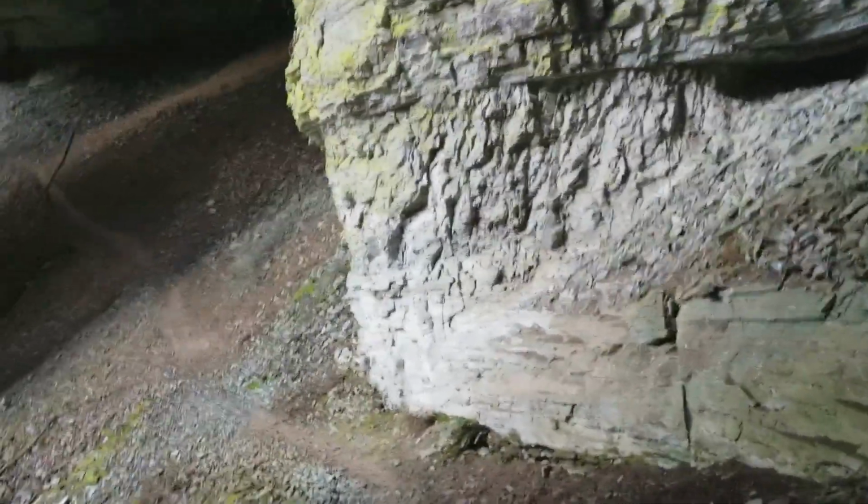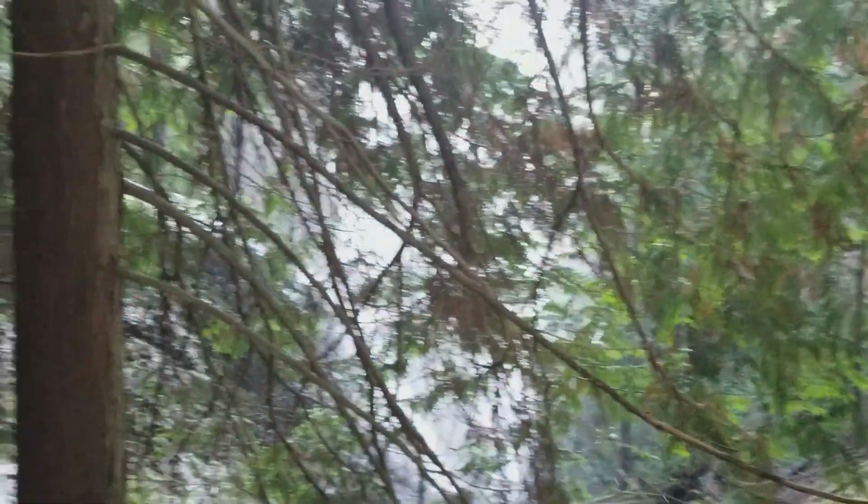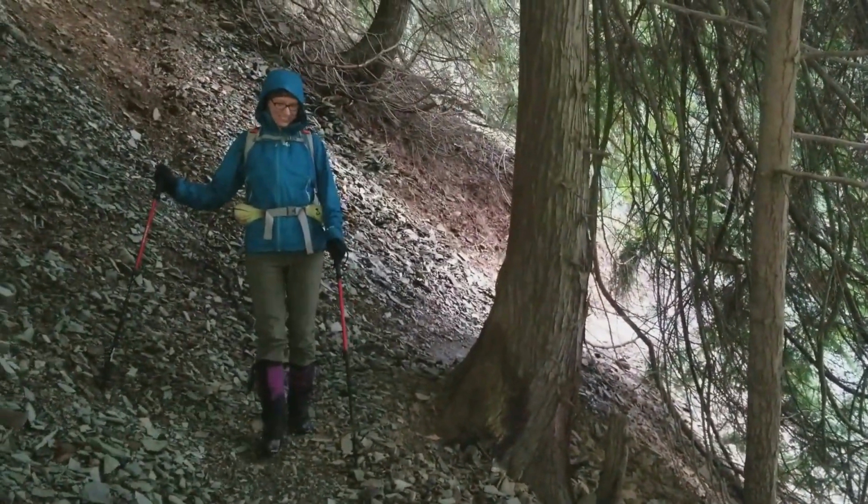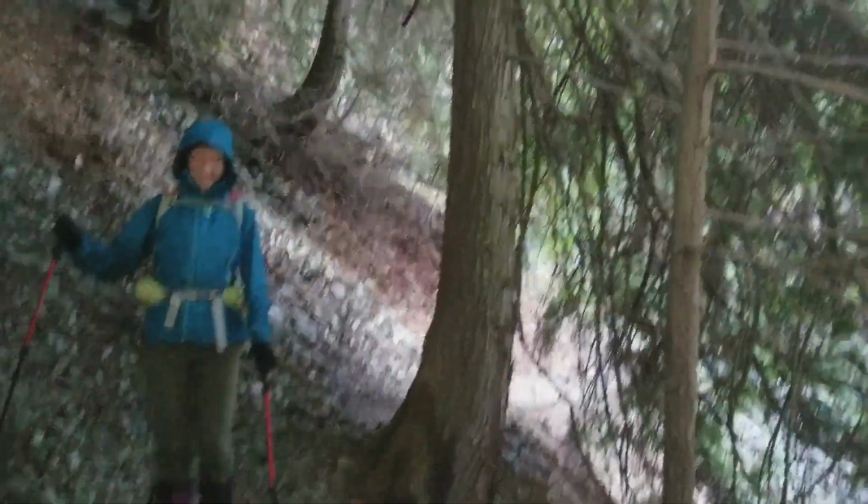This is the underside of the cathedral, and I'm still getting dripped on. Must be a crack in the rock up there. I know. Yeah, there's a little drop off right there. There's Bonnie back there coming up behind me.